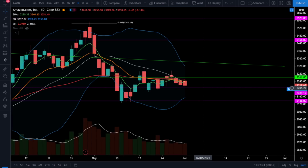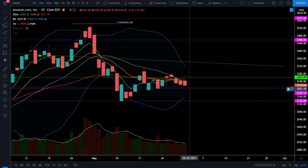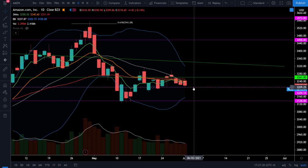On Amazon, we were down 0.14% today, and Amazon continues to hold up above that support level at 32.09. If 32.09 fails, we'll be looking for support at 31.38. We have upside resistance at the 50 EMA at 32.50, and the resistance trendline breakout level is now at 33.40.